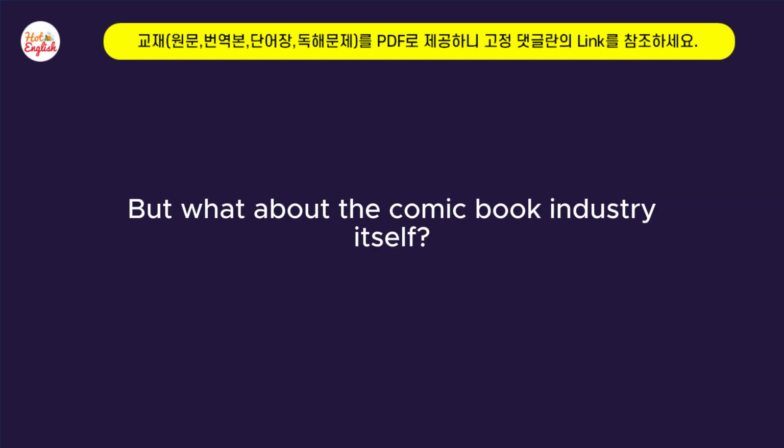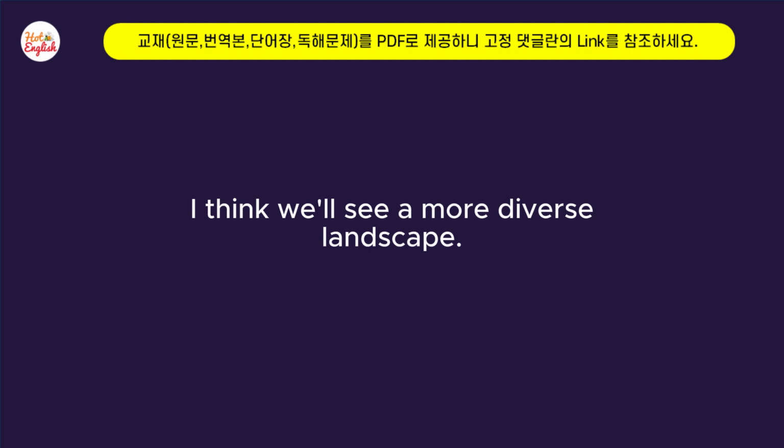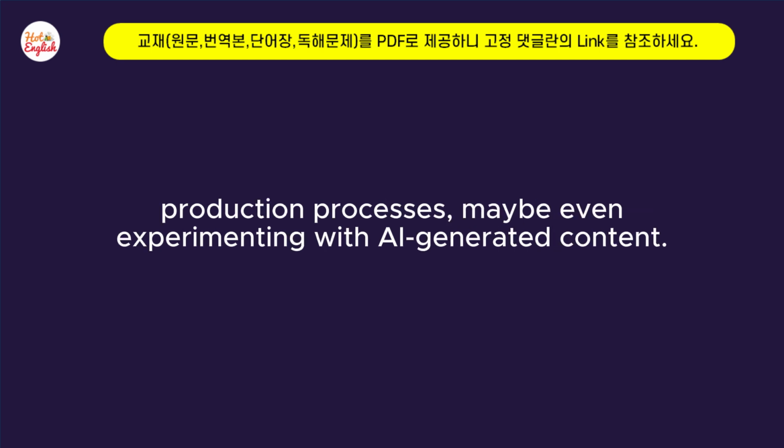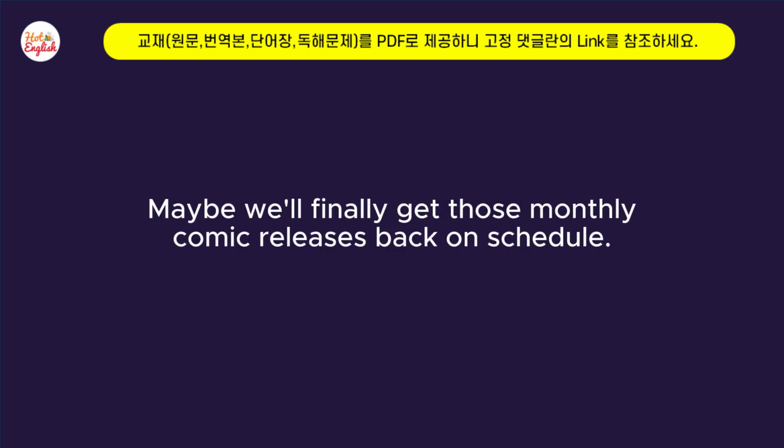But what about the comic book industry itself? How will publishers adapt to this AI wave? I think we'll see a more diverse landscape. How so? On one hand, you'll have big publishers potentially using AI to streamline their production processes, maybe even experimenting with AI-generated content. So faster turnaround times, lower costs, maybe we'll finally get those monthly comic releases back on schedule.